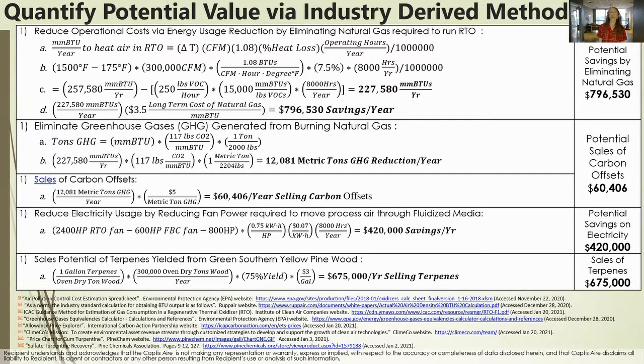Now we've calculated the amount of natural gas we're avoiding, we can also calculate from that the amount of greenhouse gas emissions that we're avoiding. In this case, about 12,000 metric tons per year of greenhouse gas emissions. And if we can sell these carbon offsets for $5 a ton, that equates to $60,000 a year for carbon offsets. I'll talk more about carbon offsets in my next slide.